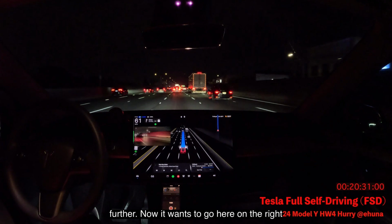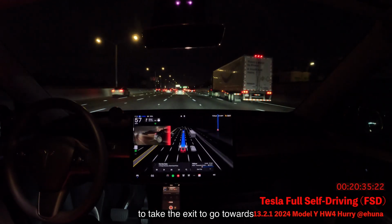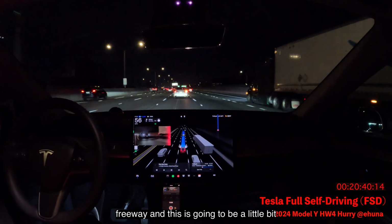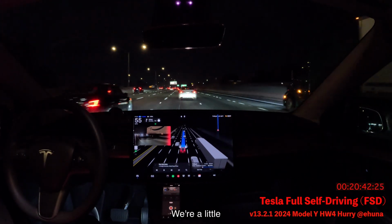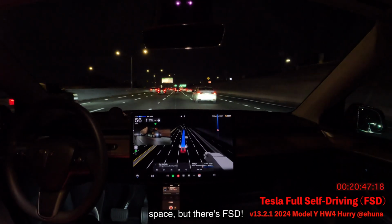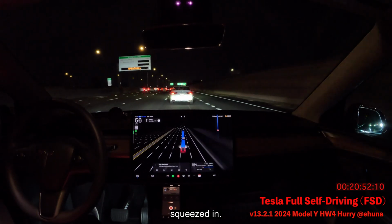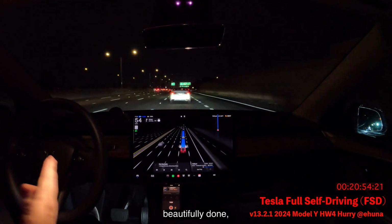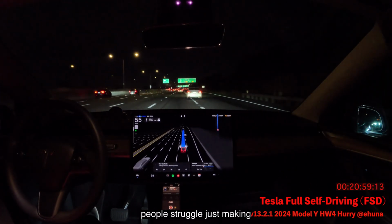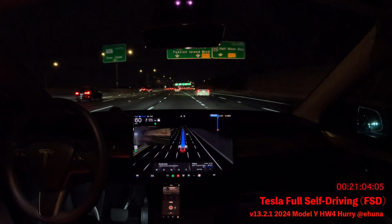Now it wants to go here on the right lane because we're going to take the exit to go towards the 92 freeway, and this is going to be a little bit tricky. We're a little bit in a pickle because there's a car behind us that's not leaving a lot of space, but there's FSD. It accelerated, found the space, and just squeezed in. Just beautifully done, beautifully done. You know how many people struggle just making these simple lane changes and trying to squeeze in?